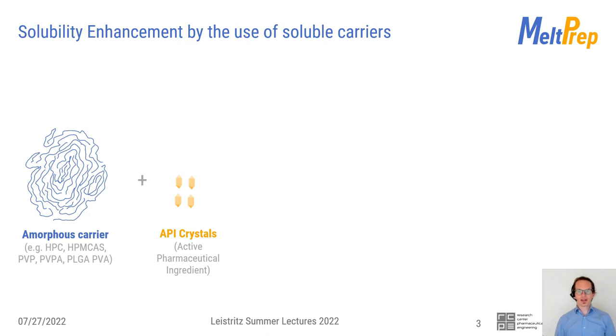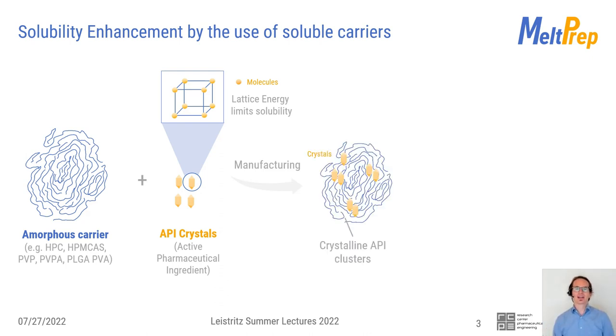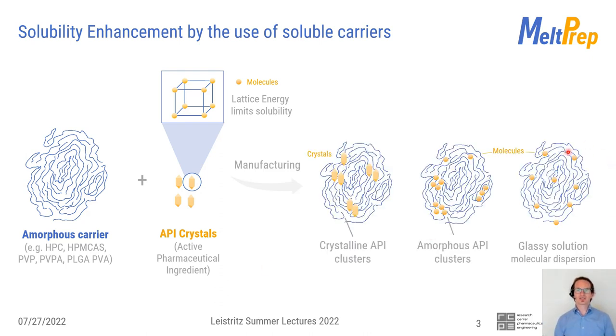The trick is solubility enhancement by using a soluble carrier. The crystalline state is very hard to dissolve because typically you have lattice energy holding the single molecules together and you need to overcome the lattice energy. When processed in a molten state, in a hot melt extruder together with a carrier material, you can form a solid dispersion, in the best case a solid solution, in which single molecules of the API are embedded inside the carrier. When the carrier is dissolved in the body, the single molecules are released and are available for the body.